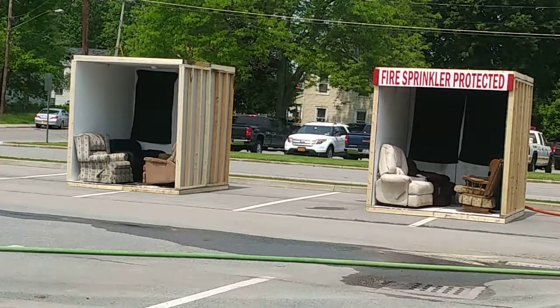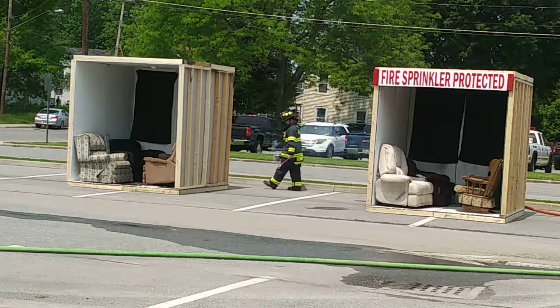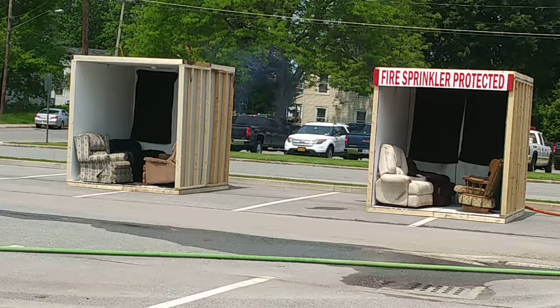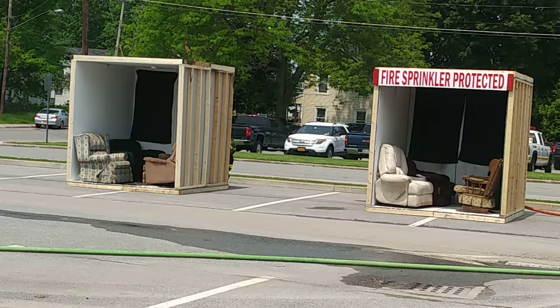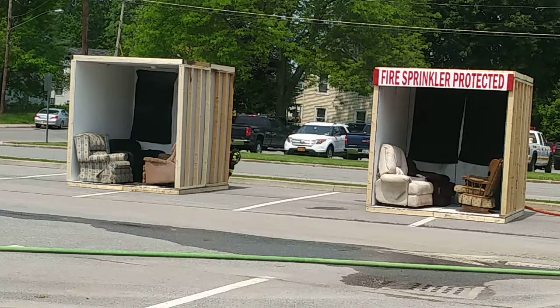We're going to start and light the one that does not have the fire sprinkler, and we're going to see exactly how fast things start to develop. Inside the pods it's basically just some chairs. One of them has a couch, just like in our own houses. That's it. There's no accelerants, there's no anything.